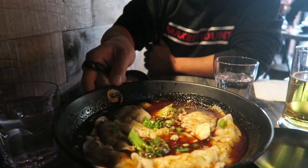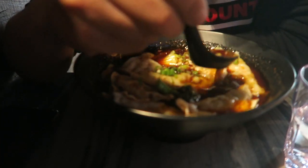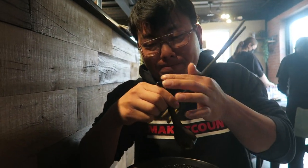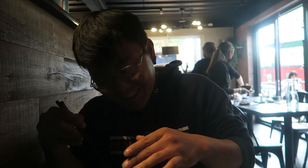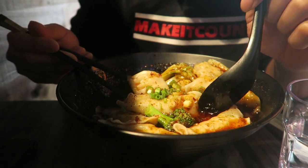Our Malong dumpling has arrived. Oh, it smells so good. It smells like hot pot. We got the extra spicy. Is it hot or is it spicy? Hot. Okay, it's not spicy, but my tongue is burnt. Man, look at that red broth. Ooh, it looks so yummy.